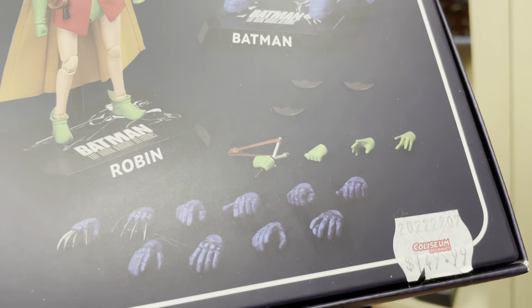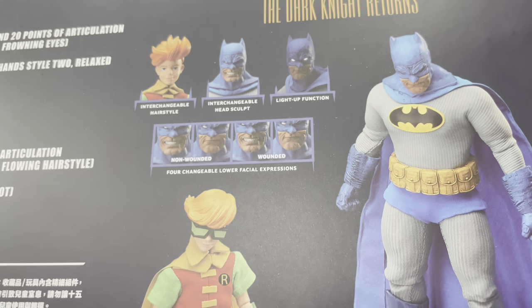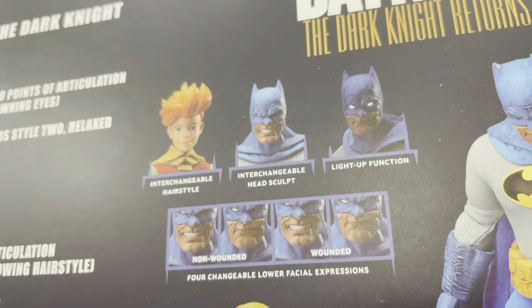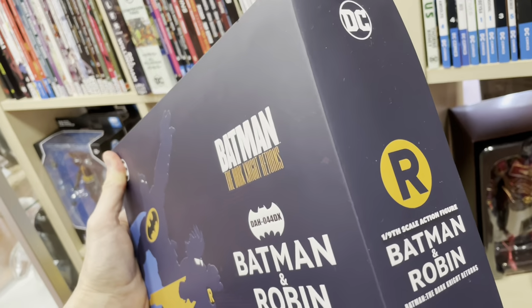Yeah, I was gonna say, it's definitely a premium set. Got cloth uniforms, all kinds of alternate hands to put on, expressions, dude. Presents really well though, that's nice.